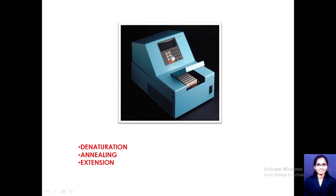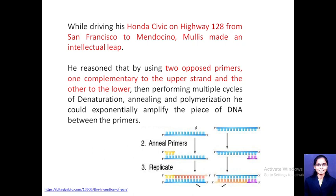Now, when we are carrying out the polymerase chain reaction in the tube with the help of this thermocycler, we have to carry out three important steps, that is denaturation, annealing and extension.